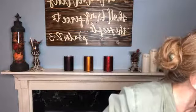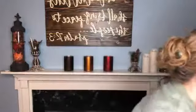Okay, so let me see if I had. Okay, so now I'm going to reveal the November Flexi of the month, which is called Belle. And they have released it in silver and gold.